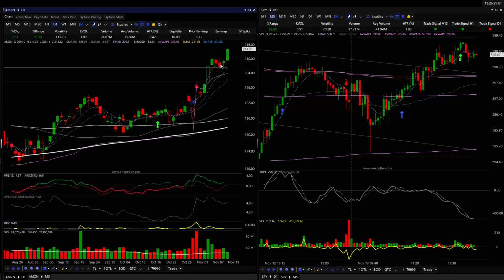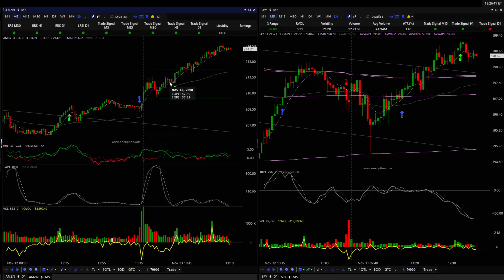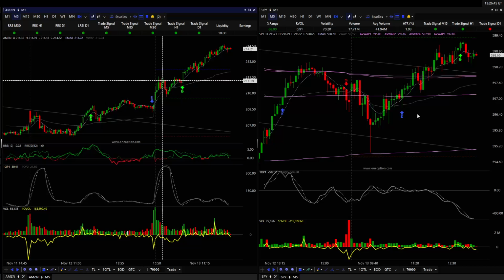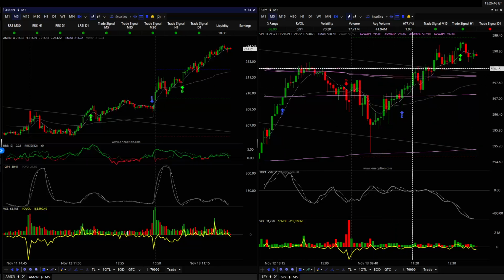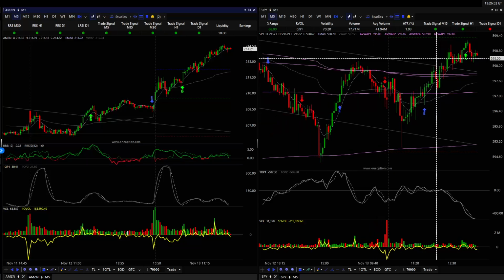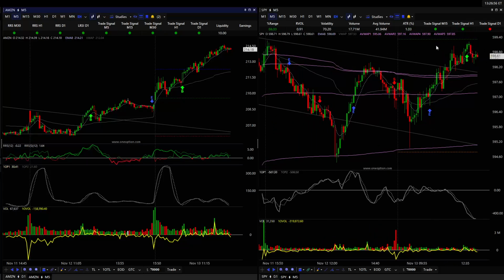Here was the setup on the M5, or the D1, sorry. Amazon had made a big move up, testing, preserving the majority of this move, flagging, got in pretty much right around here. Big instant cushion. Today the stock held all the gains while the market was pulling down and checking for support. Market has rallied, made a new high of the day, and pretty much testing that prior day's high right over here, right below 600.